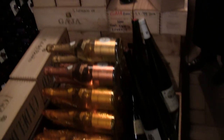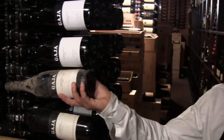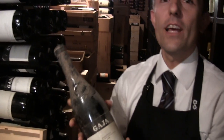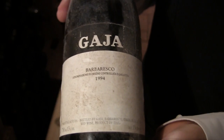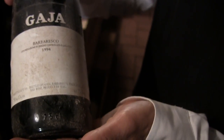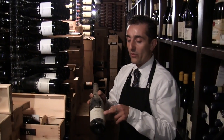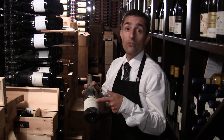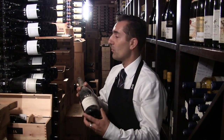Okay, here we are. Here you see our selection of Gaia. We have a big selection of this great producer, which made Barbaresco known all over the world. So that's why we have such a big collection of his. And here we present a small vintage, which was a 94 here in Piemonte, but with which Gaia made a great wine, and we like it so much.